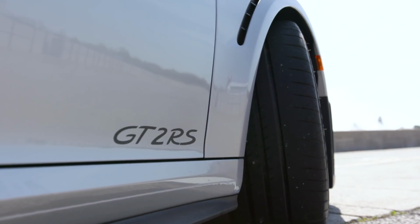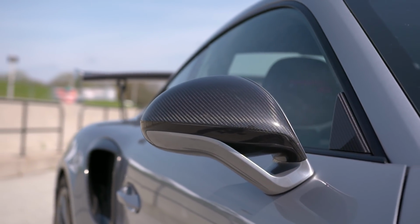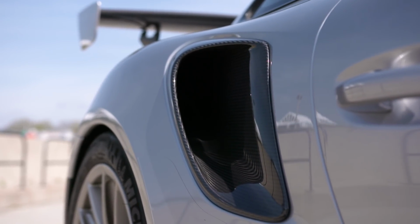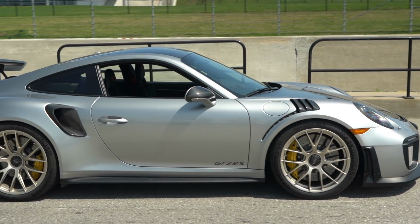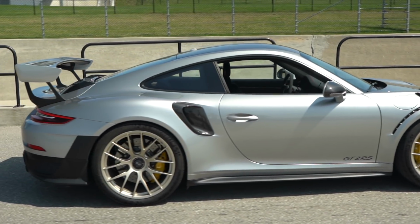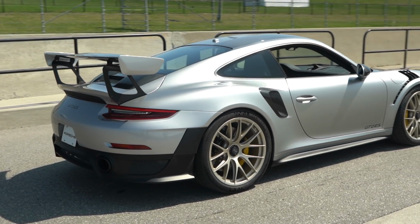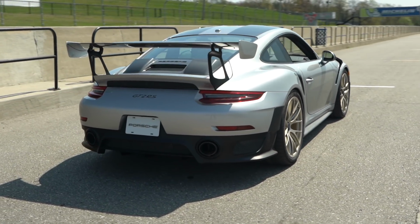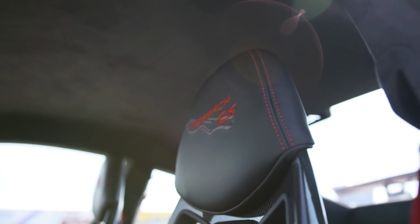The GT2 RS is a very special car that comes around only about every 7 years. It's also a very limited product, with Canada getting around 100 copies. Those 100 people will need fairly deep pockets though. The GT2 RS starts at $340,000 Canadian, and the one we're driving with the Weissach package rolls in at around $400,000.